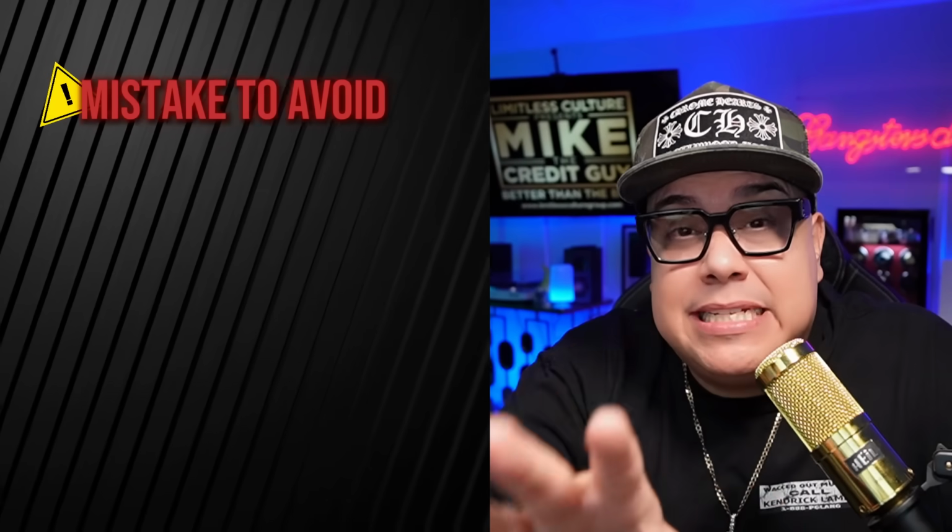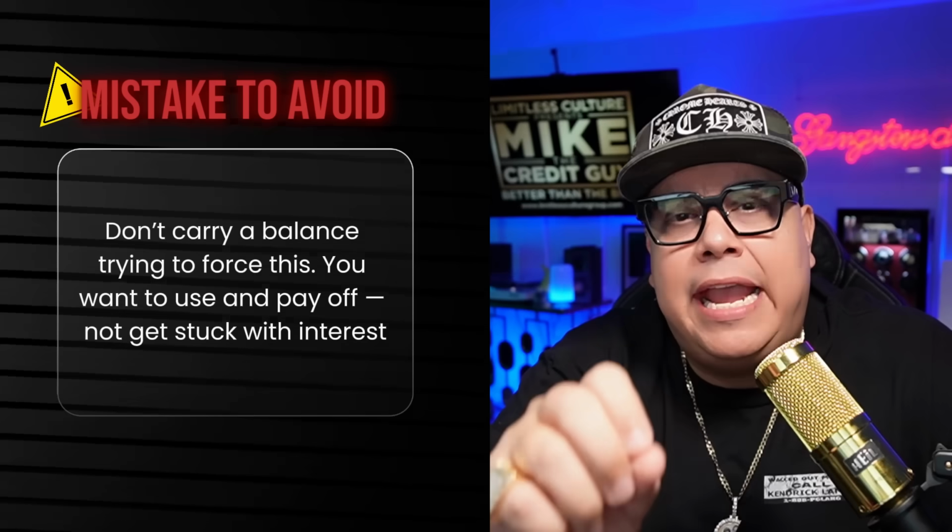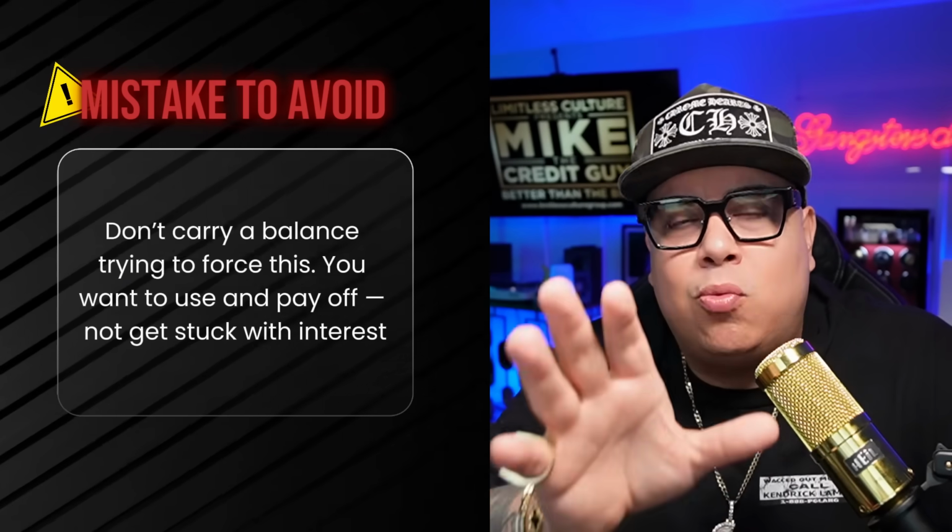But here's the big mistake that you want to avoid. Don't carry a balance trying to force this. You want to use it and pay it off and not get stuck with interest. I've heard so many people say, oh, you got to carry balance. Capital One wants it. No, they don't. Capital One is one of the largest subprime lenders out there. They don't want to see people carrying balances because they're expecting you're probably going to default.